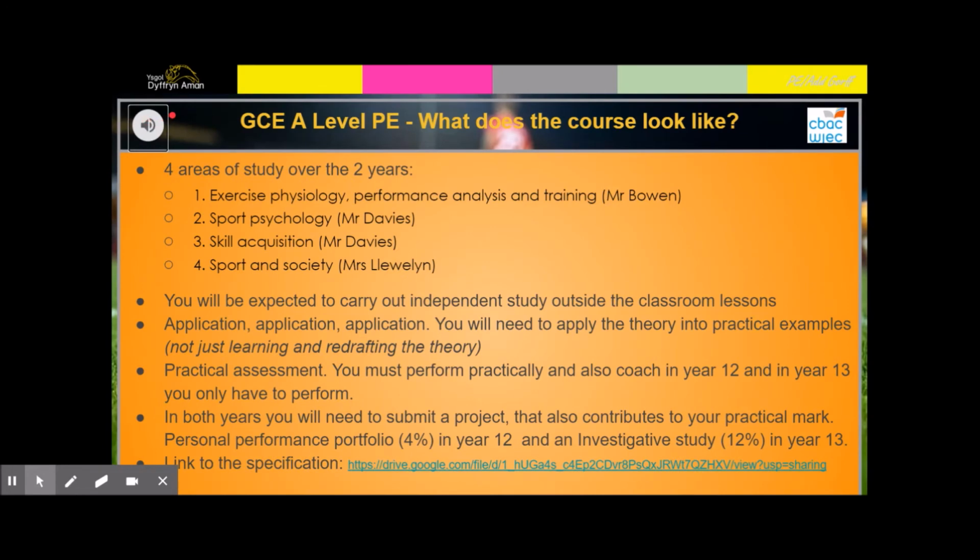Okay, let's look at the theory element of the A-level PE course in a bit more detail. It involves studying 4 different areas over the 2 years. Exercise physiology, performance and analysis, taught by myself, Mr. Bowen. Sports psychology, taught by Mr. Davis. Skill acquisition, again taught by Mr. Davis. And sport and society, which is taught by Mrs. Llewellyn.